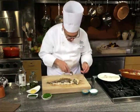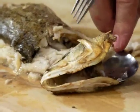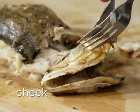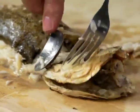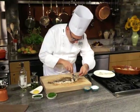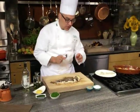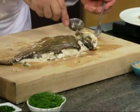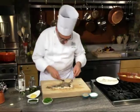Some people like the head, others not so much. There's a little piece of meat right here under the eye called the cheek, but on a fish this small, it's not very big. I can sort of dig it out for you if you're interested in seeing it, but it amounts to about a half a teaspoon's worth of meat. On a larger fish, it's delicious. On a halibut, it may be as much as 3 or 4 ounces. So I'm going to take the head and take that away as well.